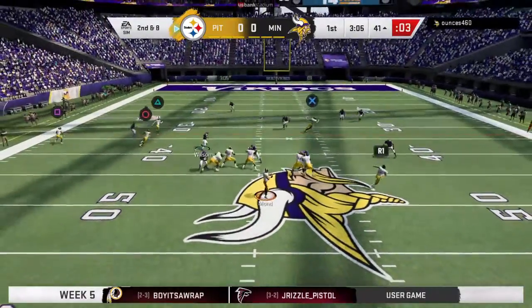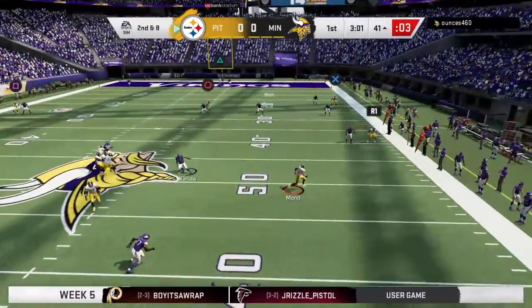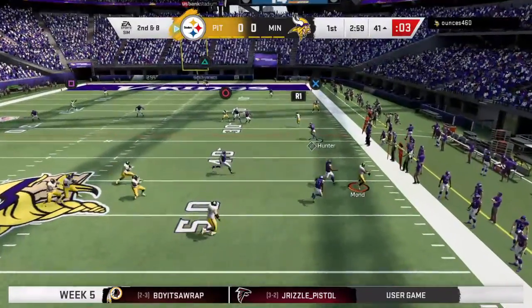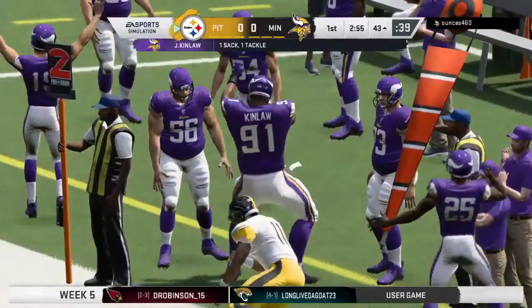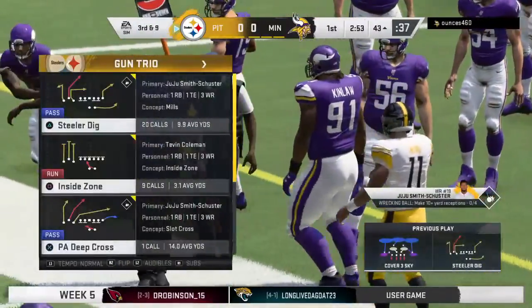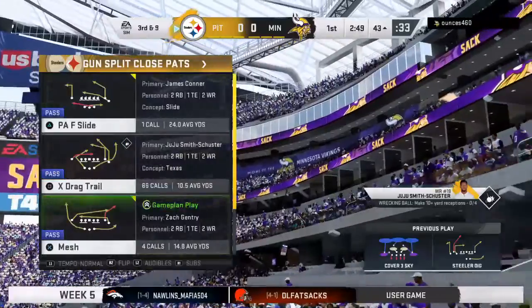Here's 2nd and 8. Escaping the pressure right. And he's taken down, trying to do a little too much, getting outside of the pocket, and it results in a sack. 2 sacks last week, another one right here.